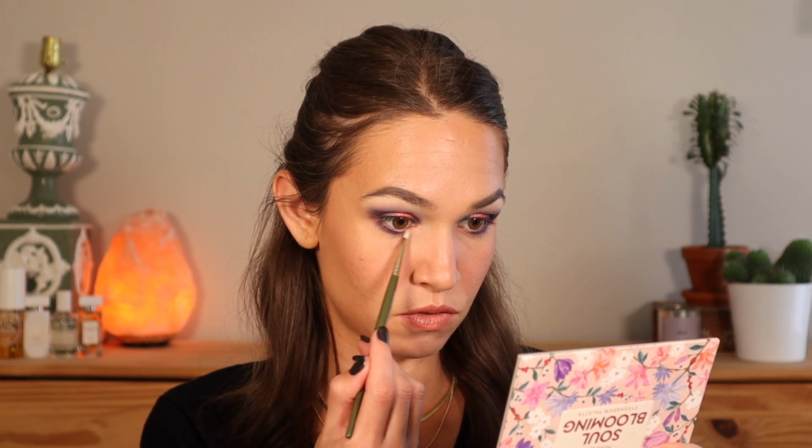I am going to use a tiny bit of my Physicians Formula Butter Blush, which is in my project pan. And I'm going to use the same brush, but I just quickly wiped off the product. I'm just going to use the same brush to almost diffuse that a little bit. This has a slightly corally tint to it that I think will tie really well with that pink, but will diffuse and minimize the intensity of it. Yeah, that looks a little bit better in my opinion.